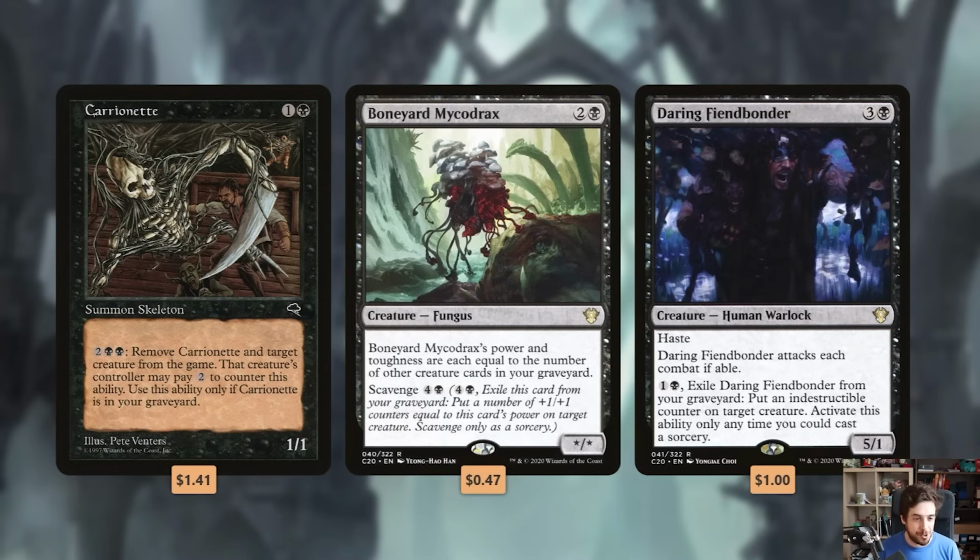And honestly, the Convergence, making this cost just 2 mana instead of 4, is amazing, because you could potentially exile multiple things with Carrion Net. You could respond to its own ability, so you can exile a bunch of stuff. Obviously, your opponents can pay mana to offset this, but honestly, Surprise Skeleton is just so hilarious. Boneyard Mycodrax: we're a graveyard deck, and we're going to have a lot of creatures in the graveyard. We can scavenge this onto Mirko and then just start one-shotting fools with Voltron damage. And Mirko's a really great card in general, so we can protect that or other important creatures on the battlefield by giving them an indestructible counter with Daring Fiend Bonder.